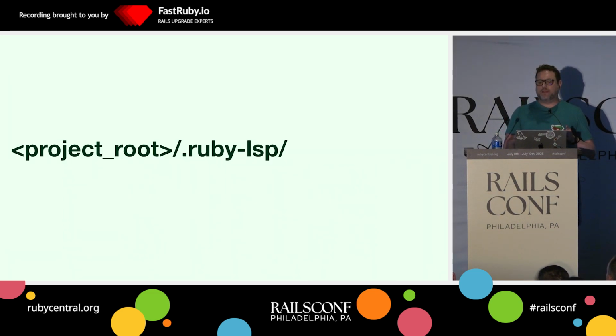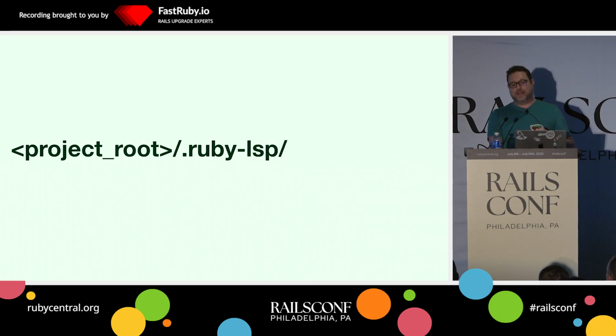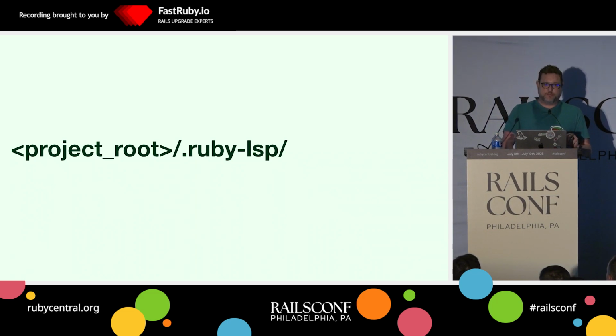Now remember that Ruby LSP is a separate external process. That means that if it encounters errors, it'll output logs into a separate directory in your project root, so also check here. Now, once all the extensions are working and your environment is reasonably stable, the next step is to customize your settings.